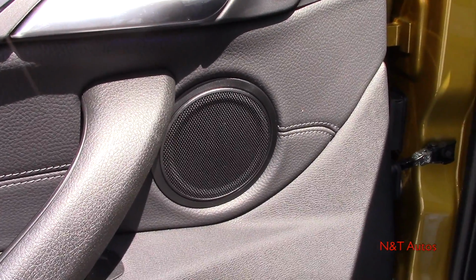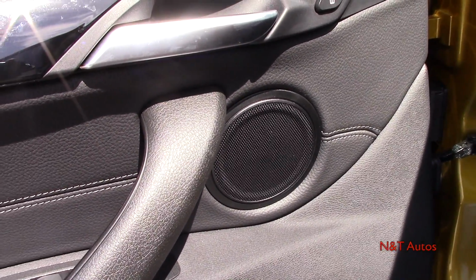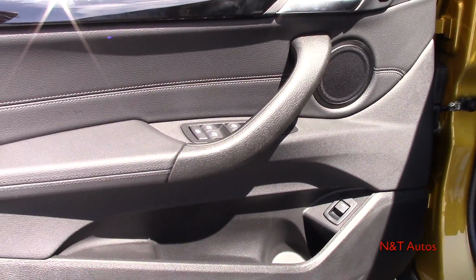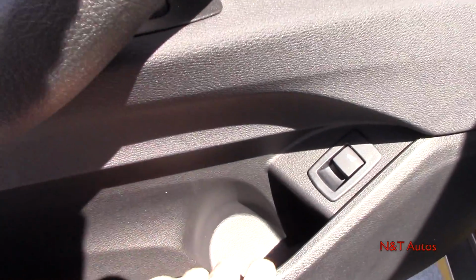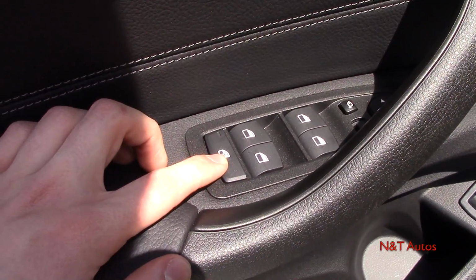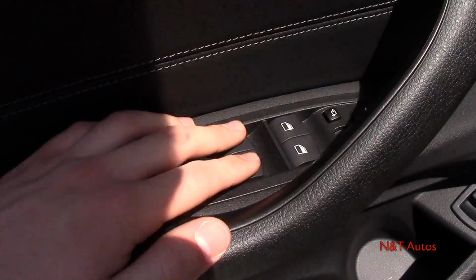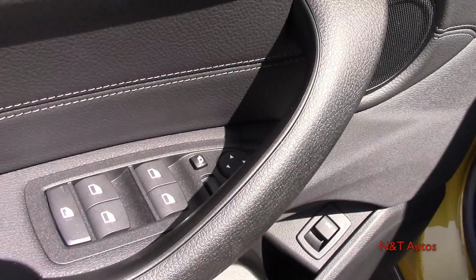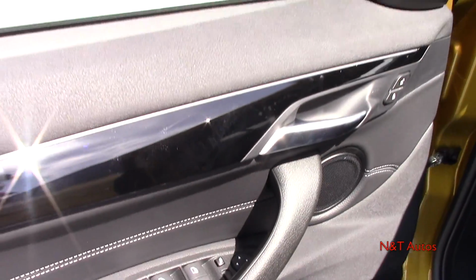Now, coming standard is a 7-speaker audio system. We do have that one. However, you can upgrade to a larger Harman Kardon audio system. We have down here a bottle holder and some storage. Your window lockout is right here for the 2 back doors, and then we also have our normal window controls, and our normal mirror controls are routed right there too.